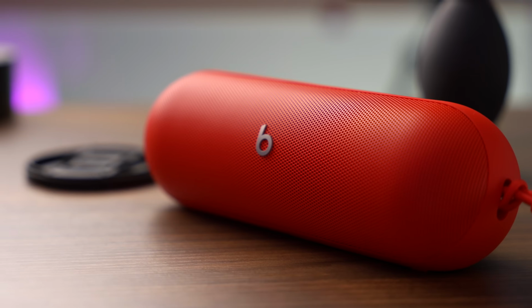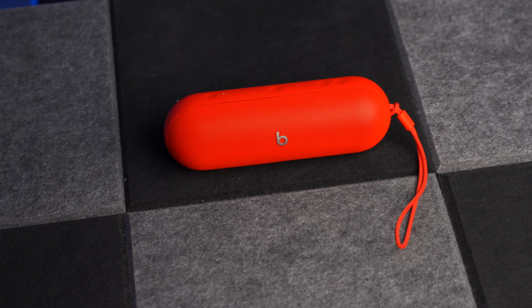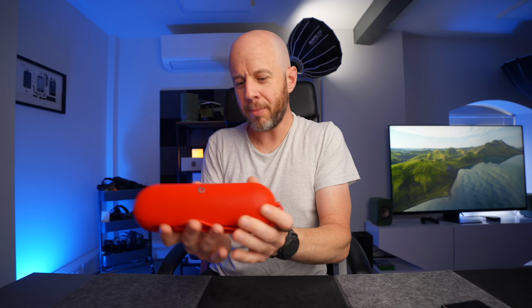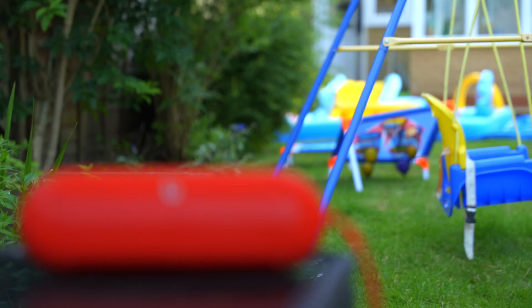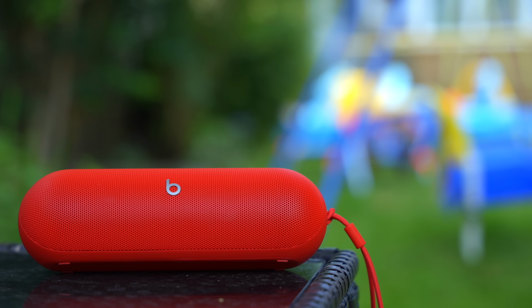It sounds good, it goes loud enough for the situations in which it will find itself, and you get a lanyard. But the key thing is, this is the sort of speaker that you want to take around. It's something about this design, the lanyard, the sound, everything about it. Chucking this into your bag is very satisfying. I'm actually going on holiday this week, and this is definitely coming with me. There's something about this, it's got that wantability factor, which is so important, and it means that if you spend 150 quid on this, you won't feel shortchanged.